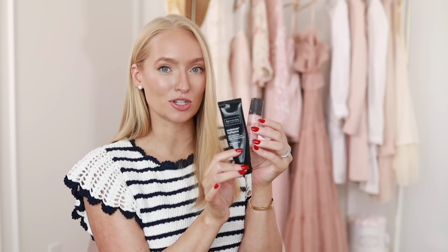This combo was my go-to at the beach, going to the pool, or just if I don't want to deal with a makeup routine, this is pretty much all I need for the day. So it does offer a little bit of color correction, and it just really brightens up the under eye without looking like cakey makeup on your skin.